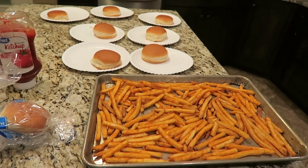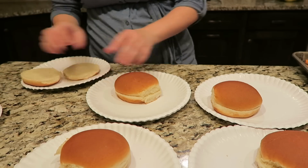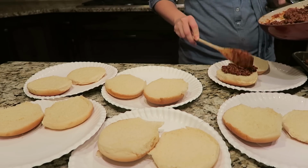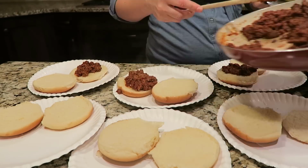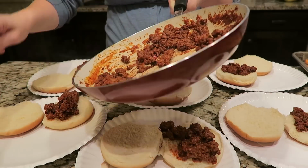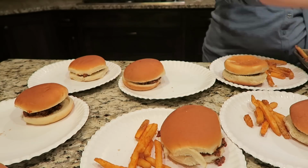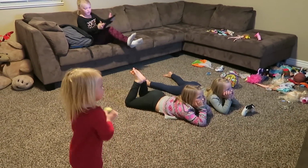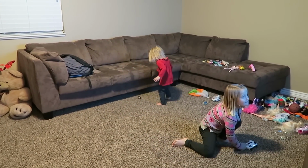Sloppy Joes and French fries. Yum. Come and eat! It's only proper for parents to pay homage to those who protect us from children. Ladybug and Cat.